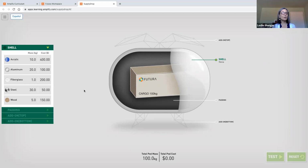So I'm going to make a plan. I know that if I can have a low mass cargo pod, then that might help minimize the cargo damage and maximize the shell condition. So I'm going to choose a shell that is very low in mass. So I'm going to choose fiberglass as my shell.